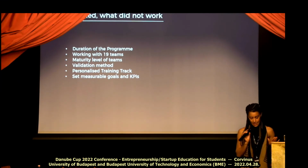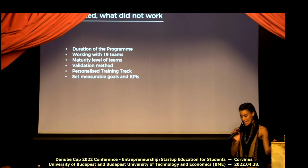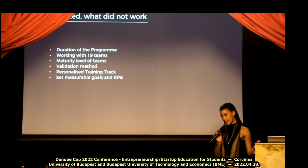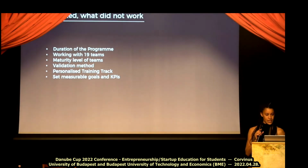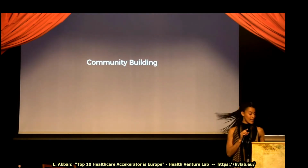Maturity level of the teams is the next thing. As I said, we are working both with early stage teams and with growth stage teams.